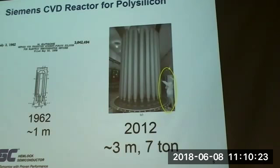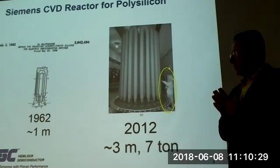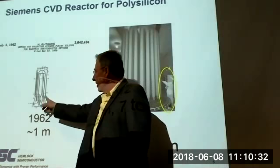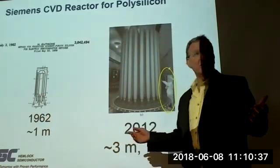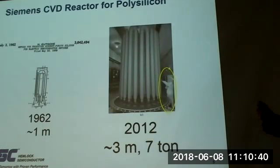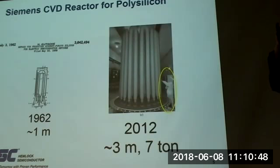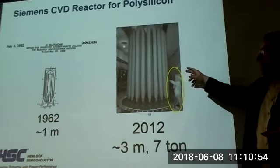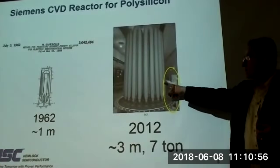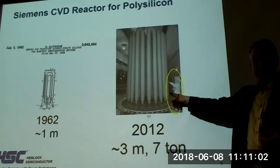And the first Siemens reactor was developed, no surprise, by the Siemens company in Germany in 1962. And it's basically a little bell jar with some filaments made of polysilicon. They're plugged into an electrical source, heated up like the filaments in a light bulb. The gases go in the reactor and break down and deposit on filaments, and we make rods. In 1962, the rods were about 1 millimeter long. By 2012, or 1 meter long, they've grown to 3 times that size. Again, you see our little fellow here. And this particular batch is 7 tons of polysilicon per batch.